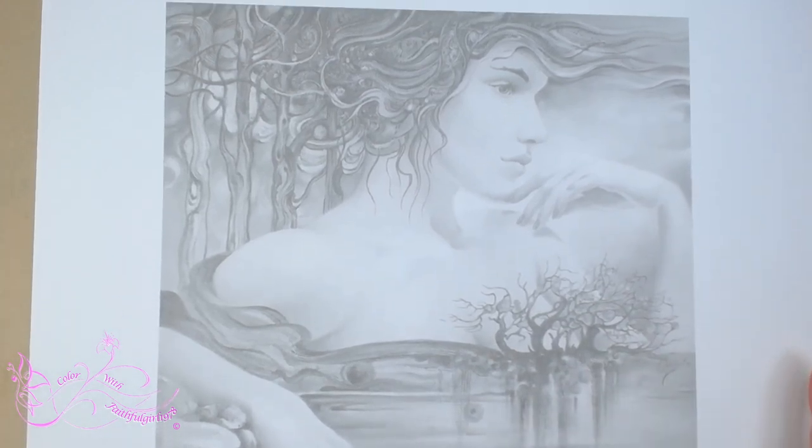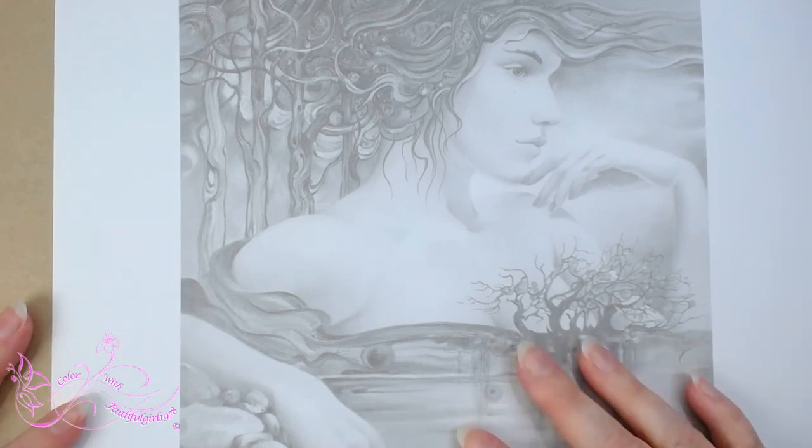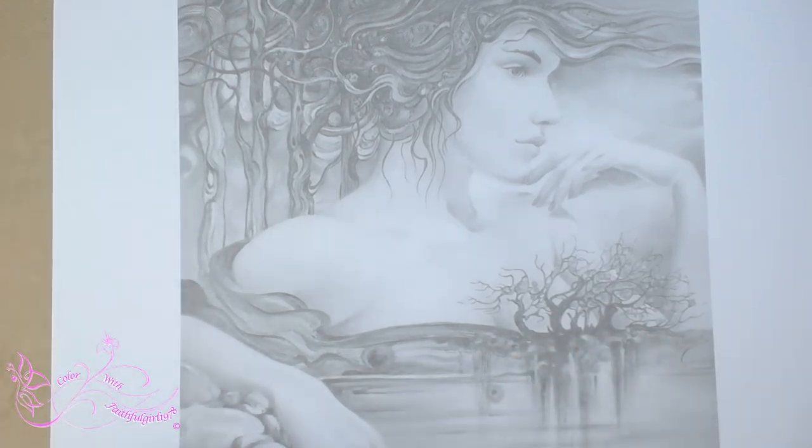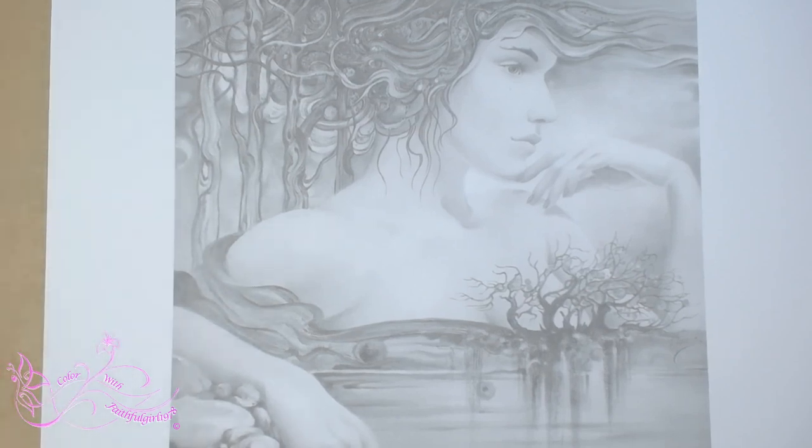Very pretty images. This one and the In the Flutter of Wings one are also very similar to this one as well. I think they could all go together maybe as a three set. But very pretty, beautiful images, and the originals are absolutely beautiful as well.